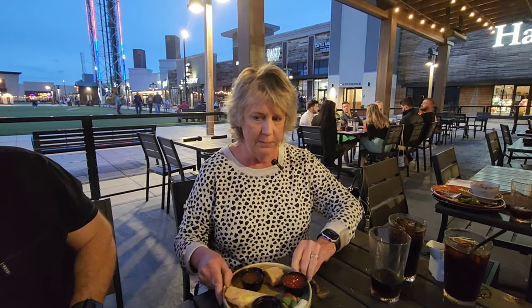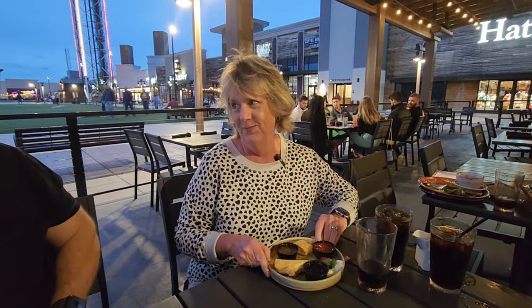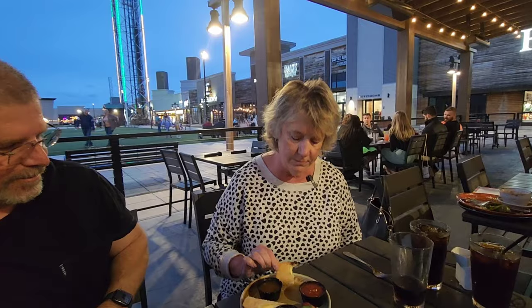Jen's getting into the cheesecake chimichanga. Is that correct? I think so. And look at that. She's moving it away from Rich. Hey, come on now. Is it cinnamon-y?